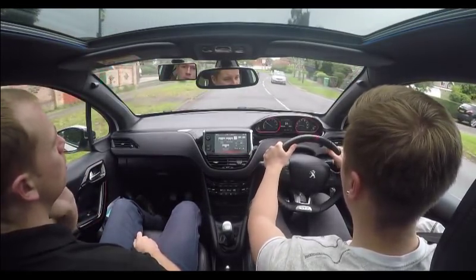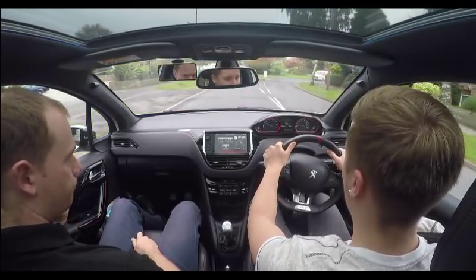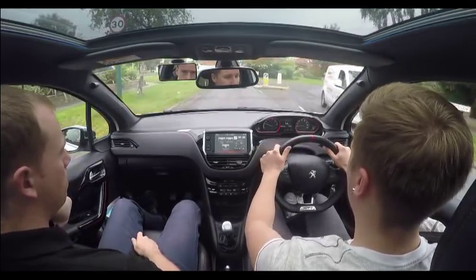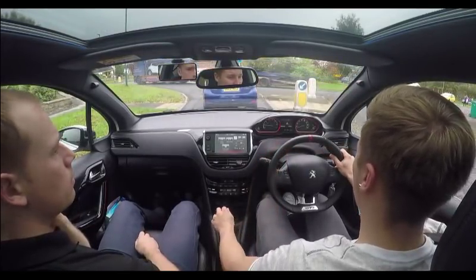So, going to turn right. The new limit for the new road is? Third exit, Chris. Sorry, I said I was going to tell you that and I didn't. It's alright.